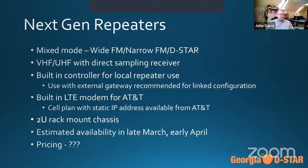This will be a mixed mode, so it will run wideband FM, narrowband FM, D-Star. As I understand now, we don't know a lot about it yet, but this is something that's on our scopes for near use. Will be coming out soon, I think.